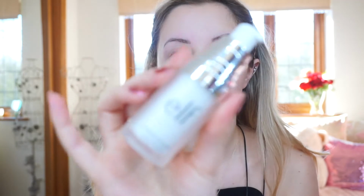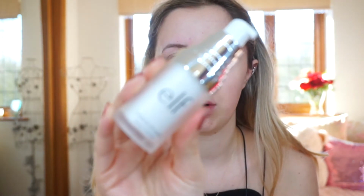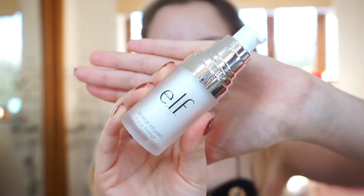I have already moisturised my skin this morning, so next I'm going to go in with a primer, and I'm going to be using my current favourite primer, and it is the e.l.f. Cosmetics Mineral Infused Face Primer. 3 pumps normally, and then I put the tiniest bit on my forehead, my cheeks, my nose and my chin, and then if I have any left on my fingers, I put them onto the tips of my fingers and then rub in the primer. This literally feels so soft.